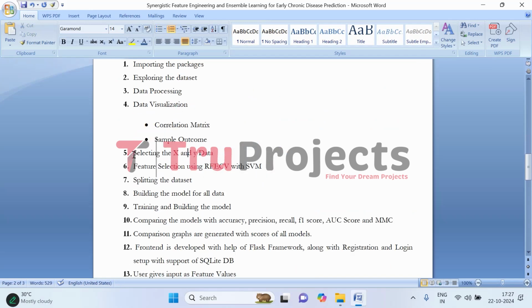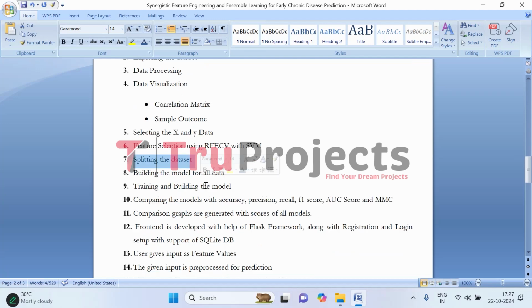And then we append features to the X variable and the target to the Y variable. Then we select important features using recursive feature elimination, which is combined with the support vector machine. And then we split the data into train and test sets. Train is used for training the models and test is used for evaluating the models.